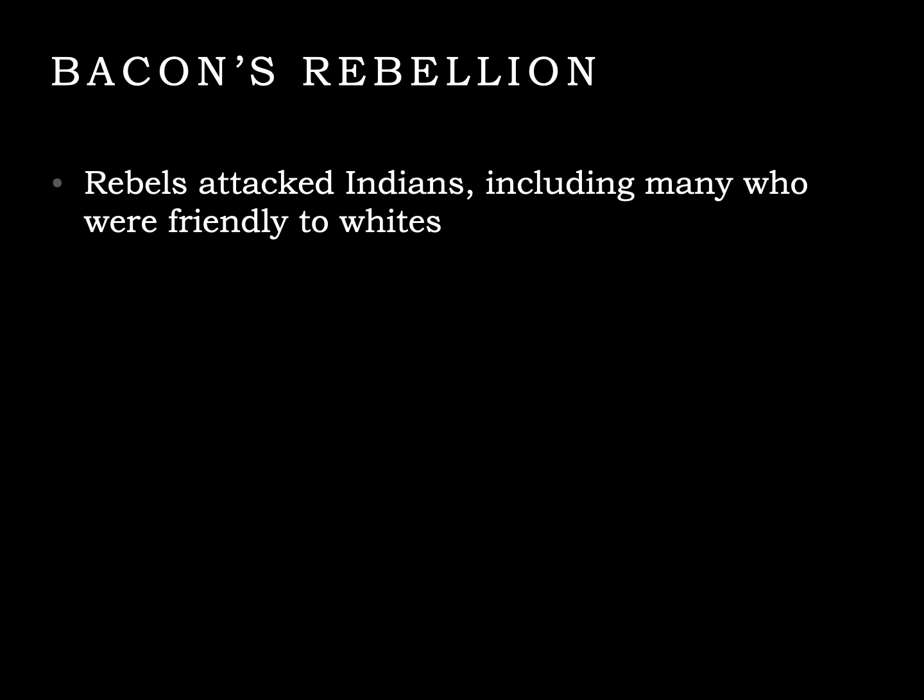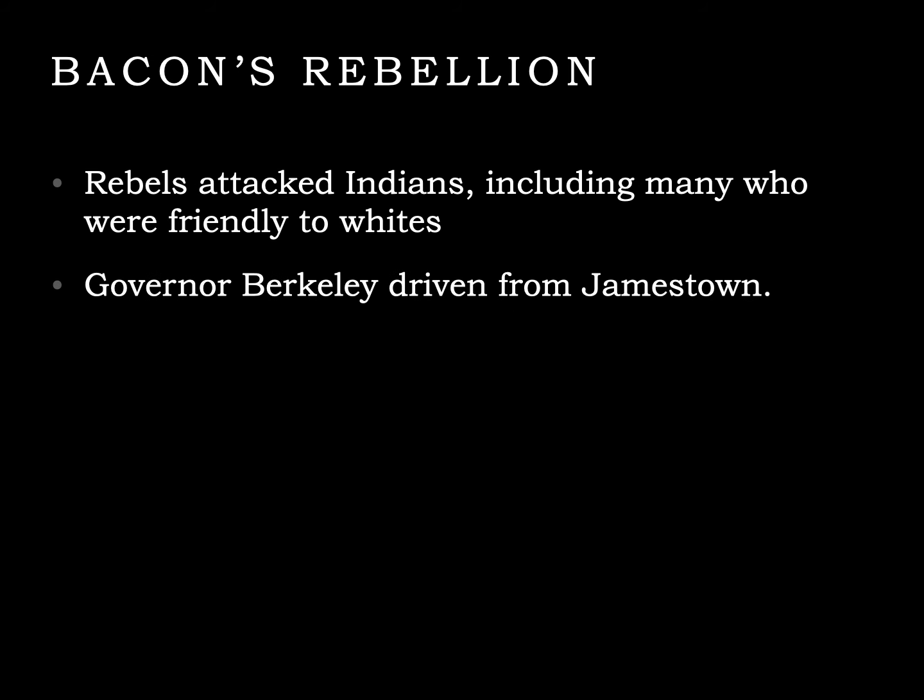Unfortunately, Bacon's group attacked the Indians first, including many who were actually friendly to the whites. Because remember, one of the major causes behind this rebellion is they feel that they're not being protected from the Indians. Indians are attacking their citizens periodically, but there's also Indians who are allies. Bacon's rebellion makes no distinction between enemy and ally. They just attack Indians. They also drive the governor from Jamestown.